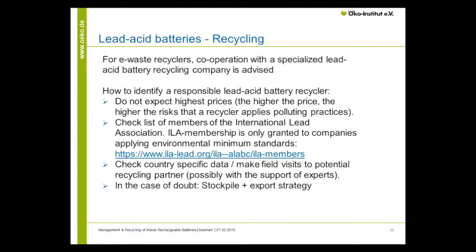In case you don't find a suitable option in your country, consider stockpiling batteries and probably exporting them to a recycler you can be sure is doing it properly. Even in this model, you can expect to earn some money from batteries. Shipment costs should be compensated by the revenues.